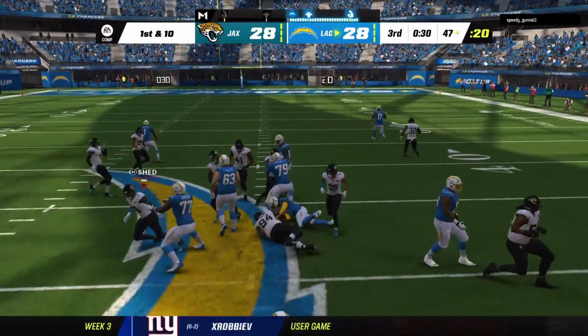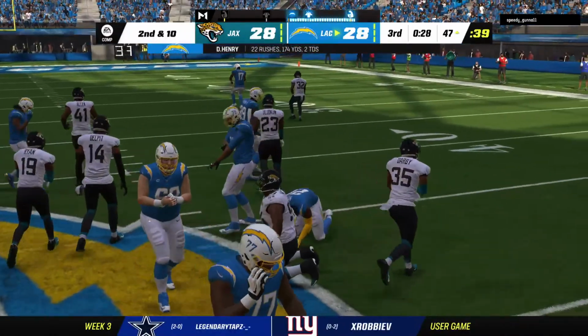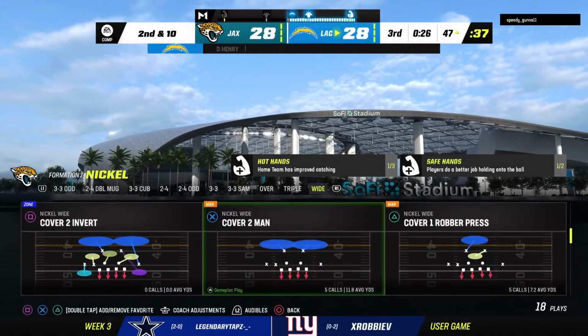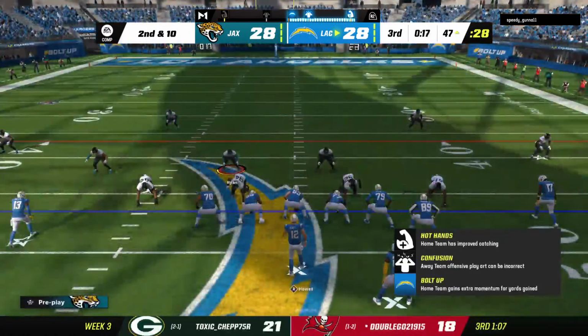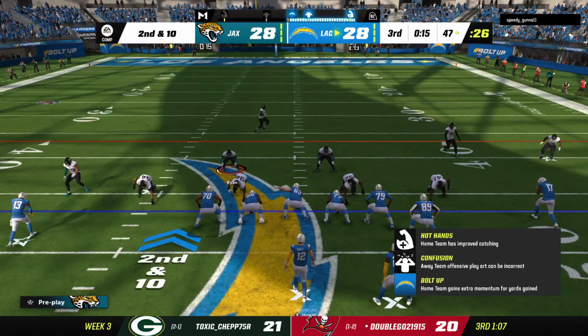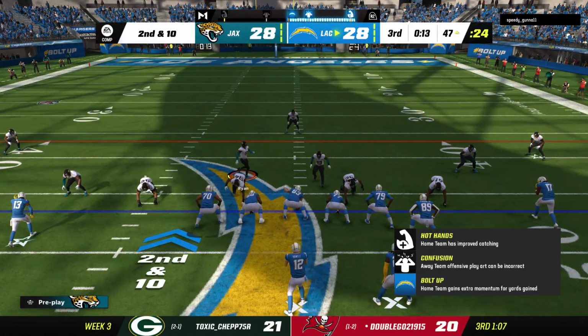A 1st down carry for Henry. And for one of the few times here today, this run's not going to go anywhere. Full to run show, Fatukasi there on the tackle. Third quarter, all tied up. This is 2nd and 10.